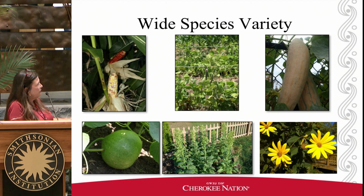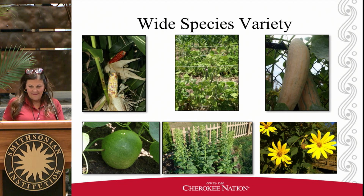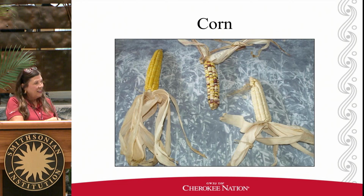Anyway, on the top left, that's one of the varieties of our corn, obviously. The one in the middle is beans. And the one on the top right is called Heirloom Squash. And on the bottom left is gourds. And in the middle is tobacco. And over on the far right is called sunchoke or wild potatoes. These are some of the varieties of our corn.